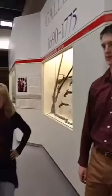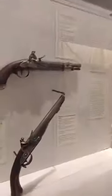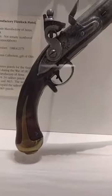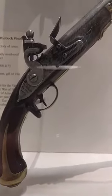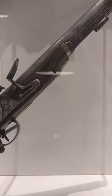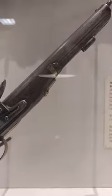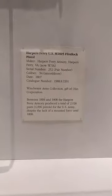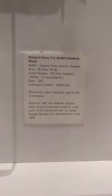All right, so the next pistol we're going to talk about is our Harper's Ferry Model 1805, another flintlock pistol. This one has the distinction of being the first one produced in a government arsenal. So it was produced at Harper's Ferry Arsenal, one of the two that the government had set up in the 1790s. It is styled kind of similarly to the Model 1803 rifle, also produced at Harper's Ferry. They're both half-stocked, and they both have a metal rib where the cleaning rod, or the ramrod goes, excuse me.